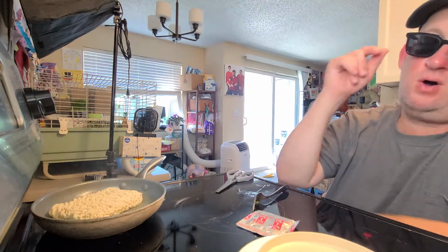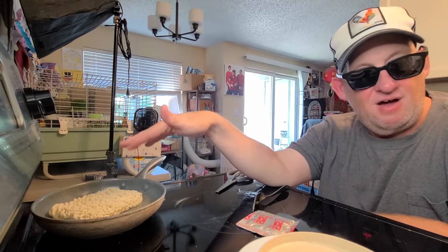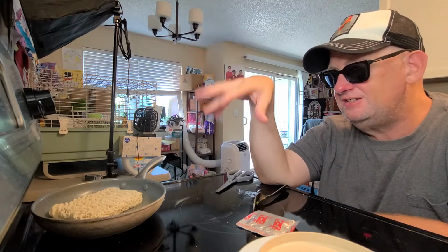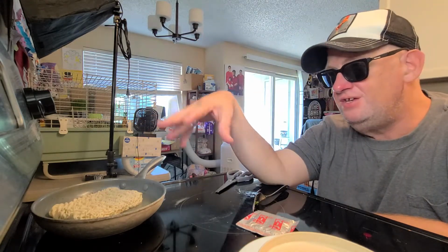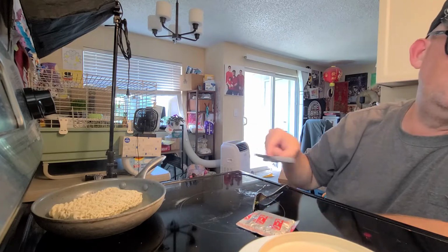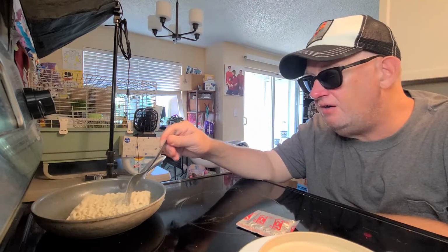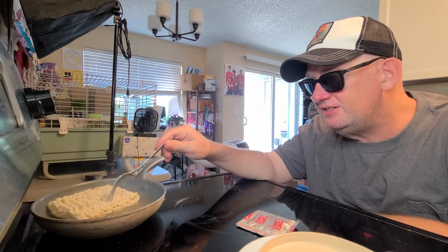So 220 mils of water. Basically what happens is you let it kind of hang out while it comes to a boil, and it's starting to suck up some of the liquid. Basically once you're done, you don't have anything but noodle. It sucks up all the liquid. So now you'll know. There's quite a few brands that do it this way.